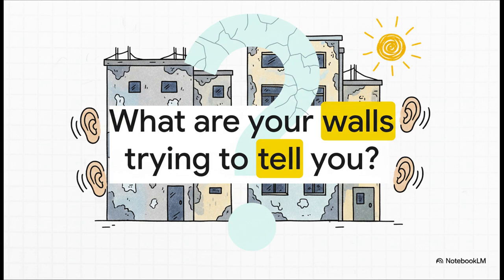So I'm going to leave you with this question. Go and take a really close look at your building, but see it with these new eyes. Are there fine cracks spreading out near a window? Is the color fading under that intense sun? Is the concrete near the ground showing some wear and tear? Your walls are telling you exactly what they need. And now, you know how to listen.